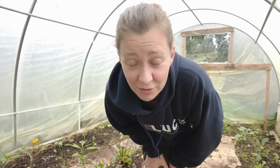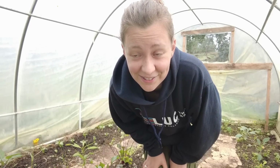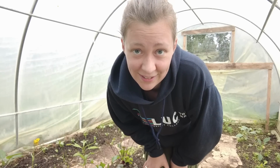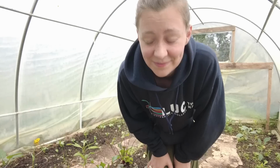I love the greenhouse for what it can grow, but one of the annoying things here still is that I have to water it by hand every few days. So yeah, let's do that.